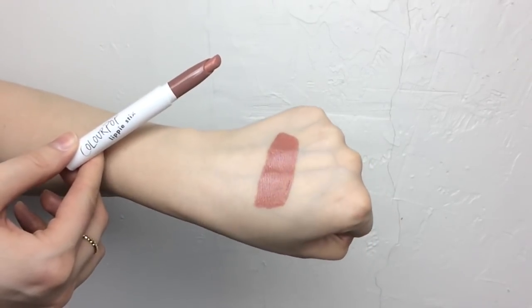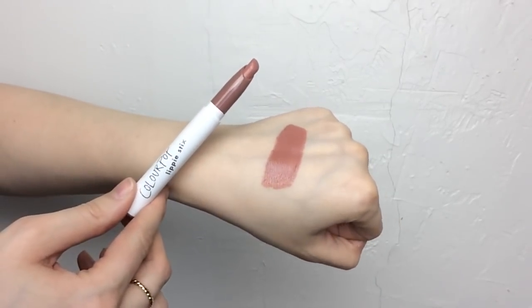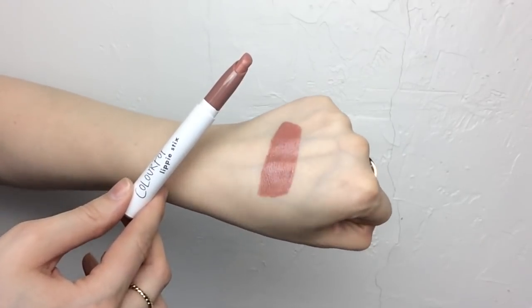I'm going to quickly talk about the other products from ColourPop that I got. I got two of their Lippie Stix. The first Lippie is a cream formula. It's in the shade Aquarius. Beautiful shade, very beautiful. It's got a nice formula. It's very creamy and moisturizing, so it's really great for every day.